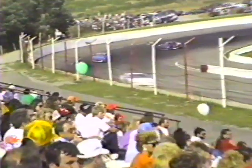Dunbar continues trying to work the back bumper. Cole cannot shake him. Here comes Dunbar, sets up for the low side, trying to open the window, but King Cole denies him the opportunity. They work through turns three and four. Out of turn four, trying to make the move, Cole holds the block.